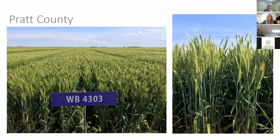And Kelsey, that includes application of fungicide, correct? Yeah, I think so. Like a lot of these really high yield potential varieties, the trade-off is that they are more susceptible to some diseases. And so this one, 4303, is pretty susceptible to stripe rust. That would be a major concern, especially in these counties, and also blight, it's quite susceptible. So if you're planting this and you're going for high yield, I think you should consider, especially in these high disease years, a fungicide application to get the most out of this particular variety, 4303.